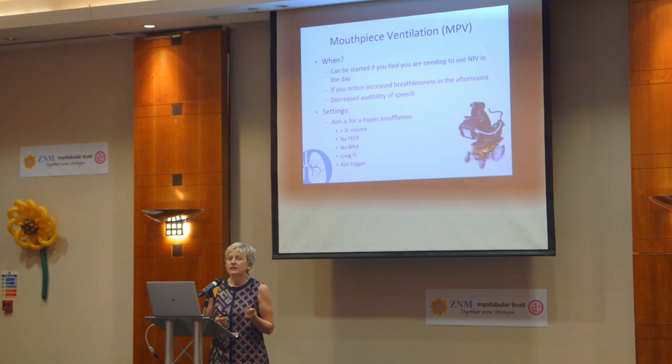The settings were going to be set by your clinician or the physiotherapist. You need to start with a good volume, so greater than 1 litre. There should be no end expiratory pressure, so no PEEP. There should be no backup rate on it. It should have a long inspiratory time.